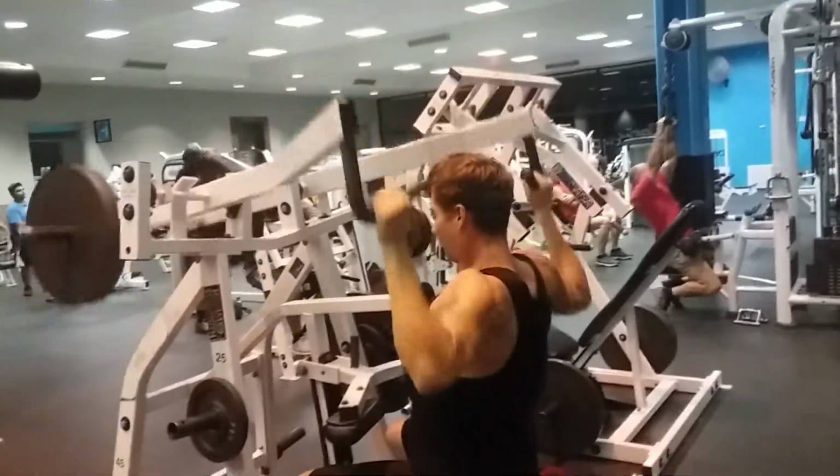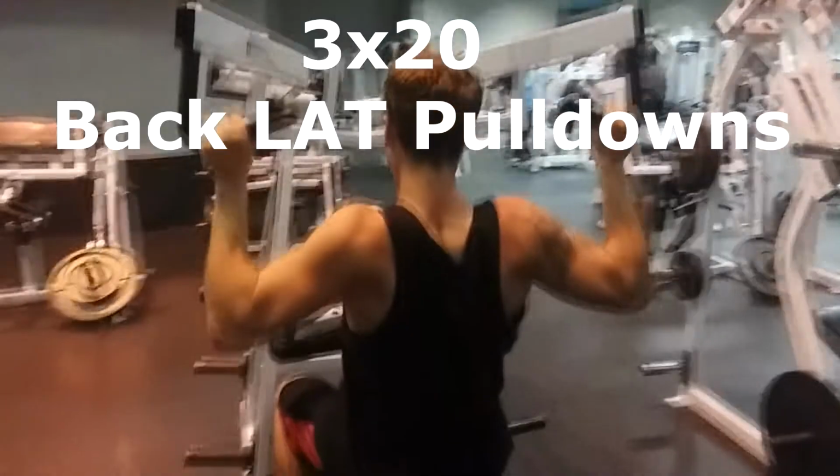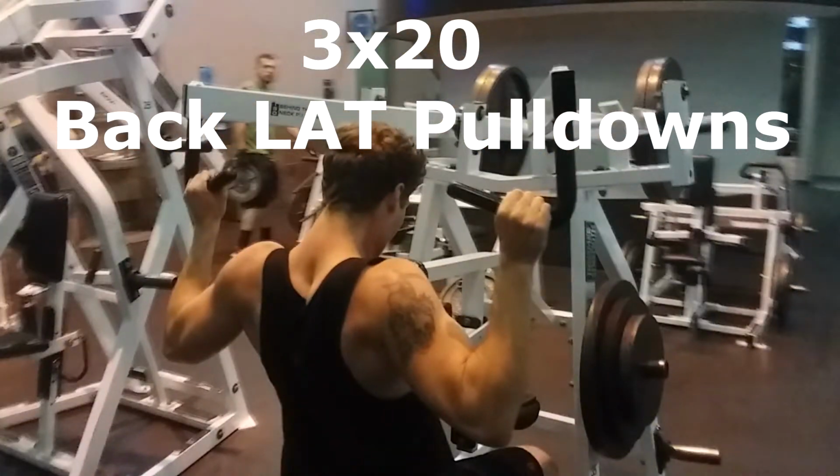Behind the back lat pull downs. So we're going to do the same thing as we did with the incline shoulder press. Basically start off with your max amount and then decrease it to half. So do 3 sets of 20.